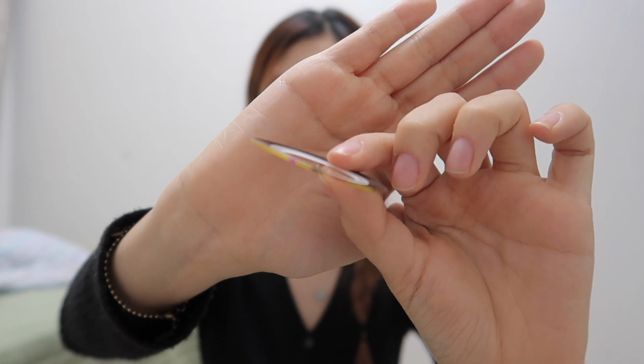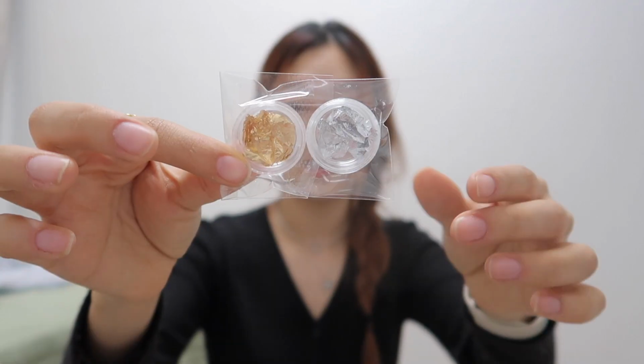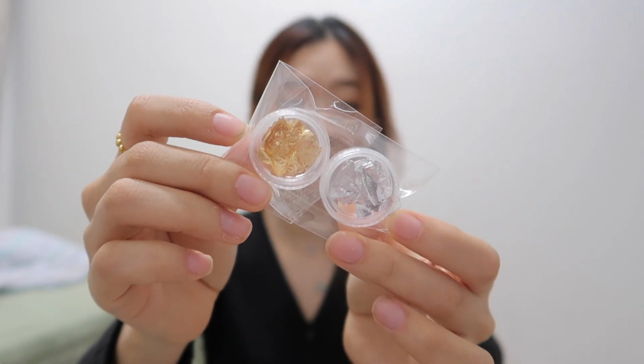They're just really thin gold tape, so you can put a line on here. It's so hard to explain. I'm so horrible at explaining. But yeah, I got some nail foil. I have a bunch of this in the Philippines and I regret not bringing them with me. I didn't think I would learn nails here in Korea, so I didn't even bother packing my nail art things.